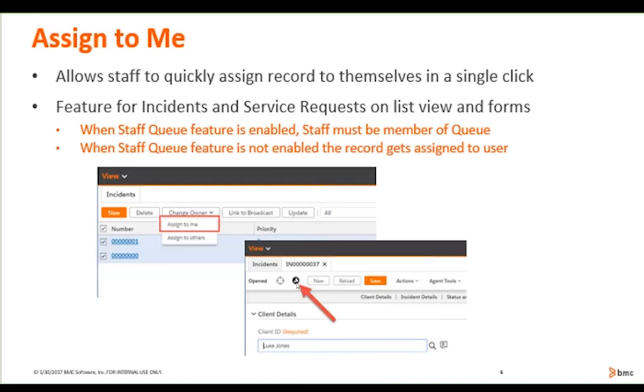and now that ownership information changes to your ID, and that ticket's on your plate without having to scroll down to the bottom, click the pop-up windows, and select users, with multiple mouse clicks.